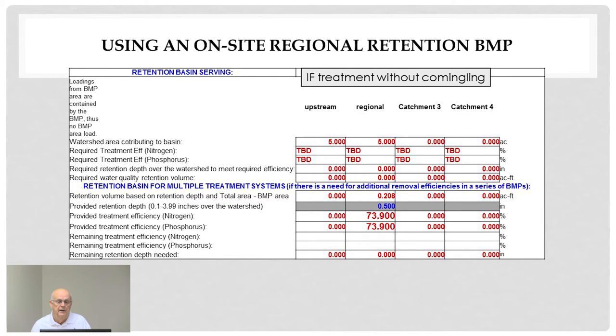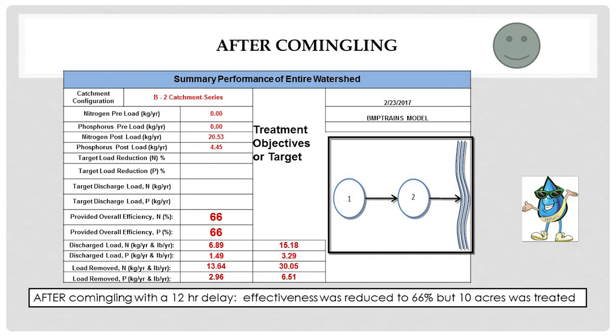For this situation, if you had no commingling, the on-site regional retention BMP, since it's the regional one in the second column, would have an efficiency of 73.9%, and that's for a half inch of treatment. However, if you allow the off-site water to go through the on-site regional facility, the program automatically calculates that for you, and there you can see your commingling, a schematic of the off-site going onto the on-site, or the upstream going into the regional system, and the overall efficiency is 66%. So we have gone from an efficiency of 73.9 to an efficiency of 66. So now we'll return to the BMP Trains model.